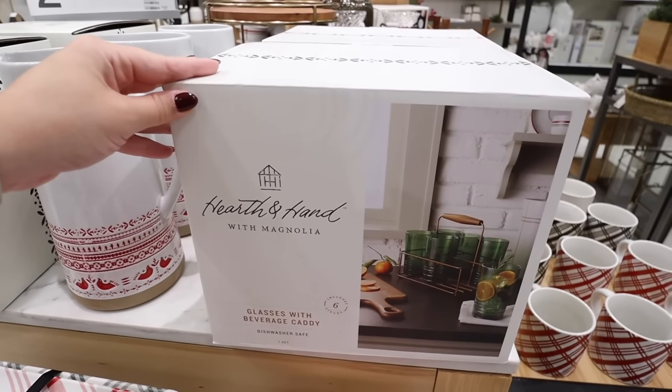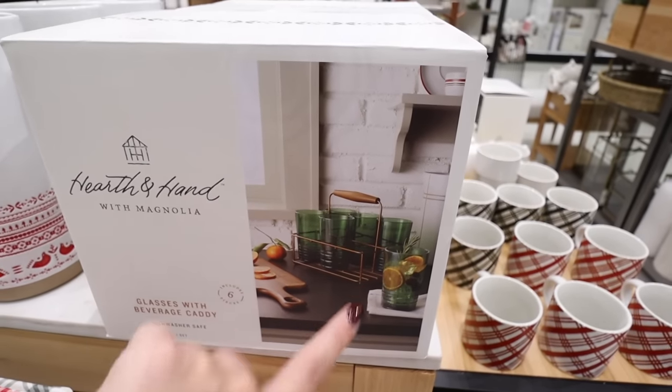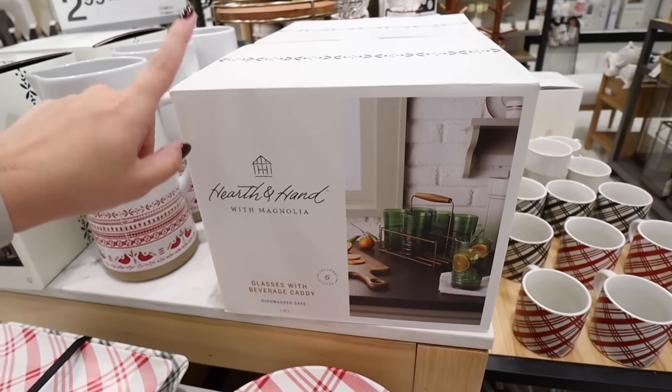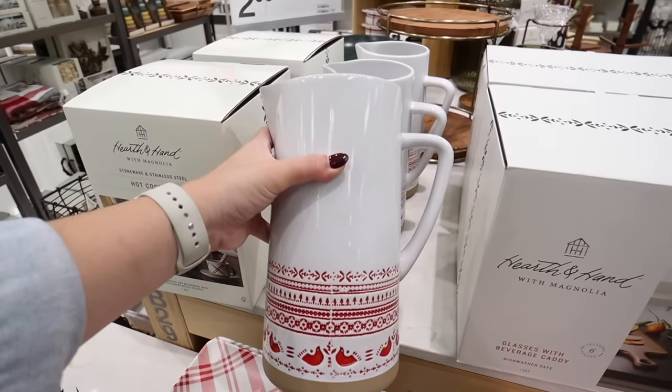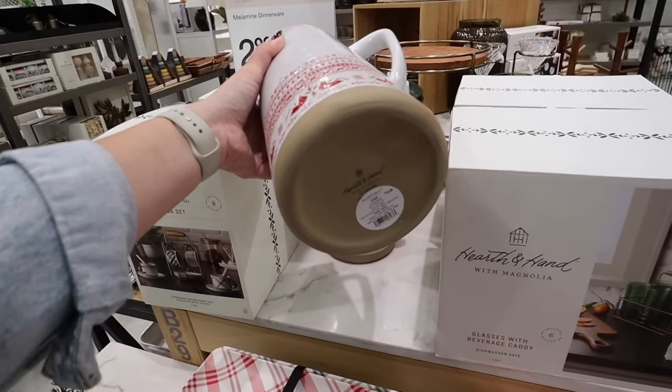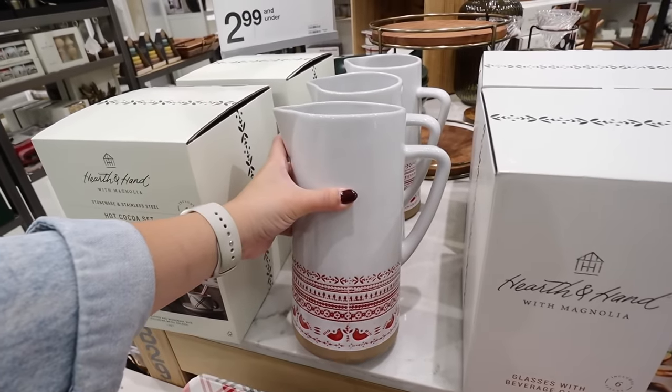Similar to that, they do have this glasses with beverage caddy, and this is dishwasher safe. This is six pieces. You get these really beautiful green glasses and then the caddy as well. This is also $40. Right next to that, they do have this really beautiful pitcher, and this matches the cookie jar that we were looking at last week. How fun is that? That is $19.99.